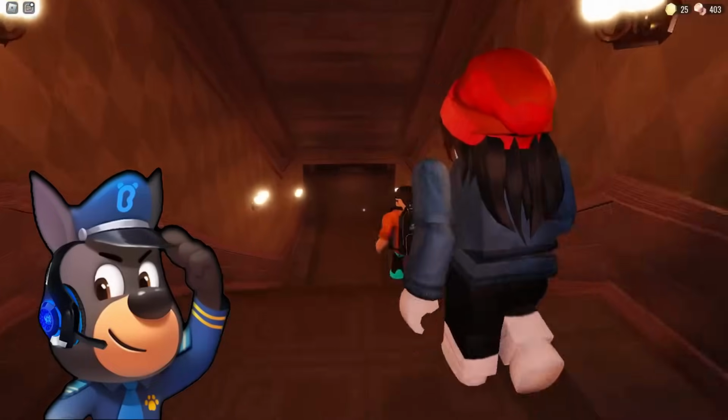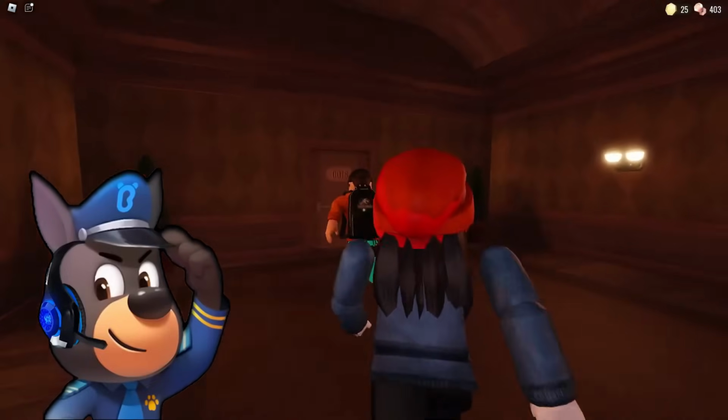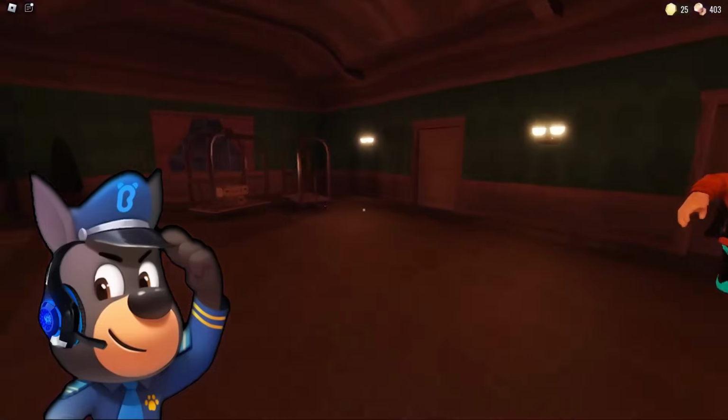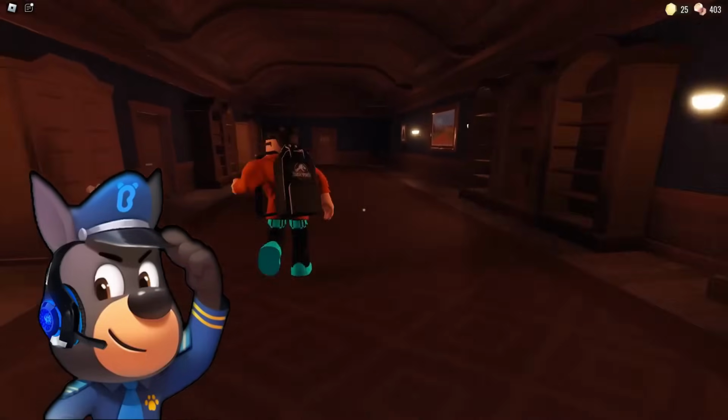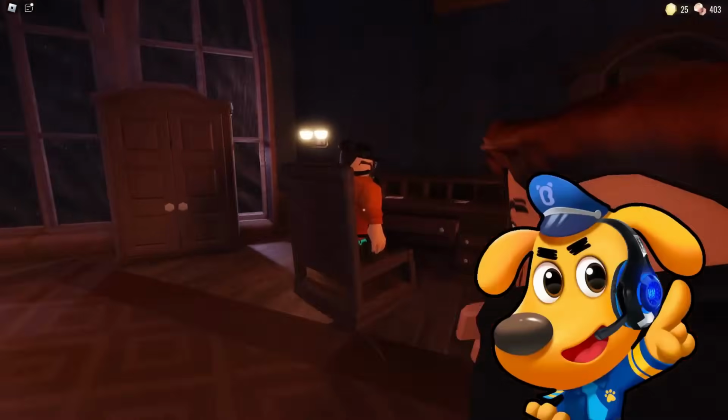Please write in the comments. What do you think, Sheriff Labrador? How many doors will we pass today? Judging by our pace, we have a chance to reach the 100th door and beat the game. I really hope so. I think we'll reach the 50th door.